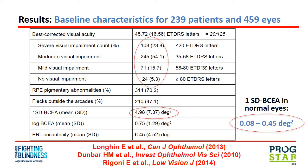As expected, fixation stability is more unstable in eyes with Stargardt disease. You can imagine that the distribution of the BCEA is very skewed towards high values, as the area of the ellipse abruptly increases in cases of multiple fixation loci. We found that the logarithm of the BCEA has a more normal distribution. We felt that it better represents our data, and we decided to report the results primarily using the logarithm of the BCEA. Also note, on average, the gravitational center of the fixation points was 6.5 degrees away from the fovea.